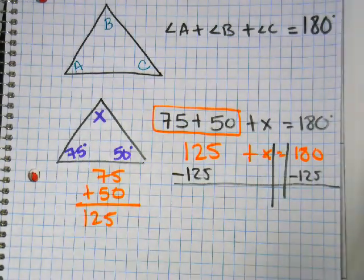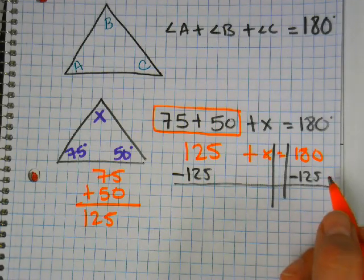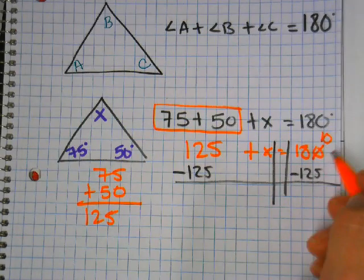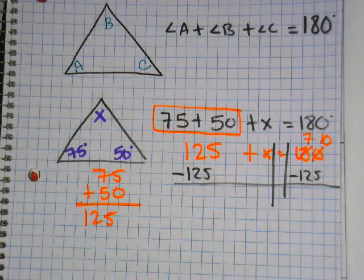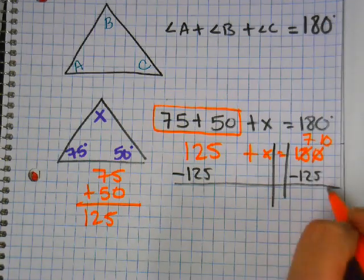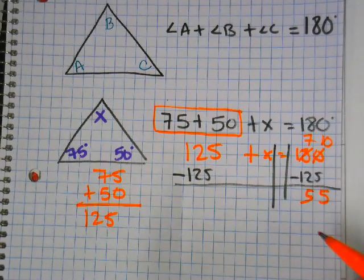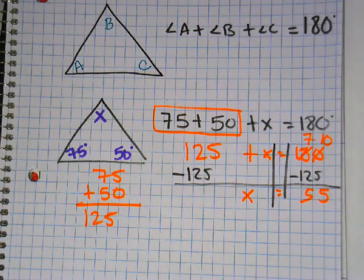Here I have to make sure that I borrow. Caesar, focus. 10. What does the 8 become? 7. And then we subtract. 10 minus 5 is 5. 7 minus 2 is 5. 1 minus 1 is 0. So x equals 55.